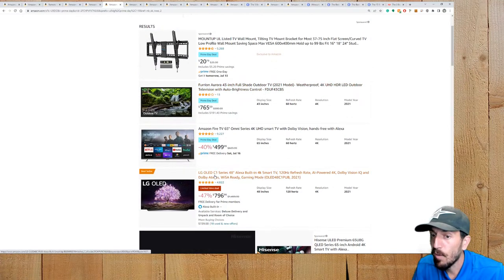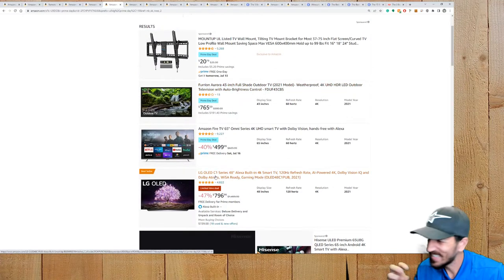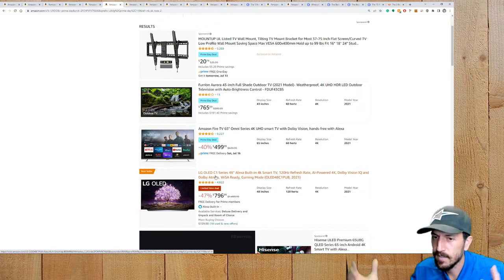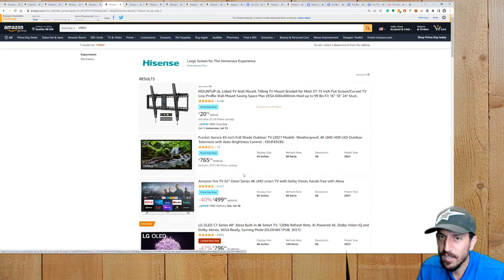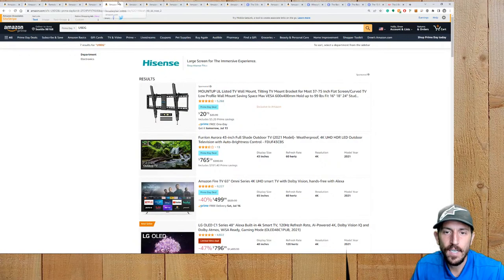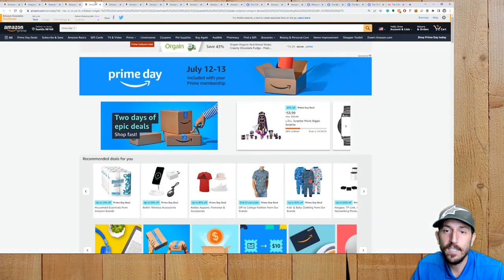Now the LG C1, for those who don't know, the C1 series, there's now like a C2, but that's considered the best next to Sony, the best OLED. If you're looking for an OLED, look no further, but it's only a 48 inch, right? When you get up to 65 inch, you're really going to get into some pricier stuff.